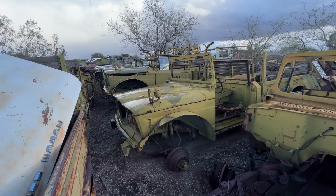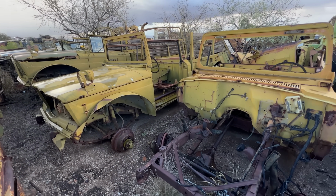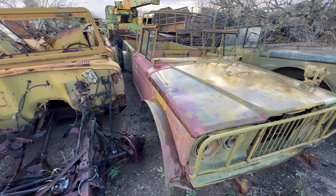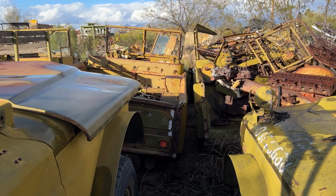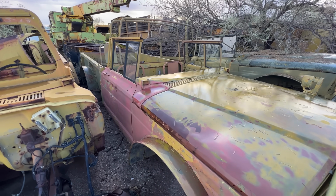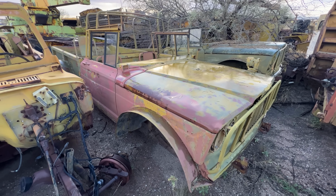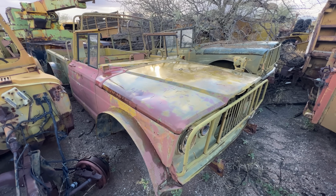All of these are Jeep Kaiser M715s. They were made from 67 to 69, and you can see that the front of them is basically a Gladiator pickup, similar to even a Wagoneer, but the fenders have those big old cutouts in them. You can see even the door is the same as the full-size Jeep, but look at the roof. These were basically a 1¼ ton roadster pickup based on the full-size Jeep. They're one of my favorites.